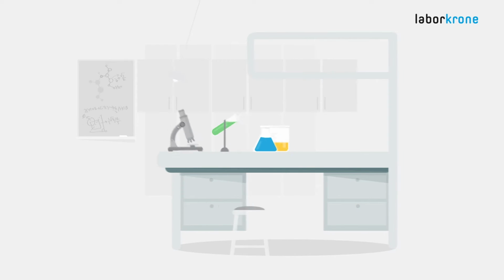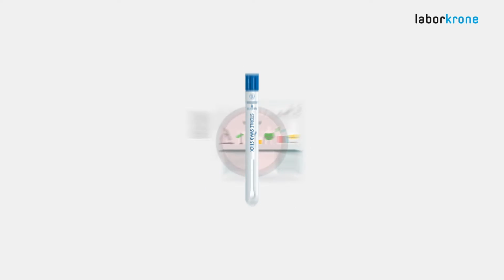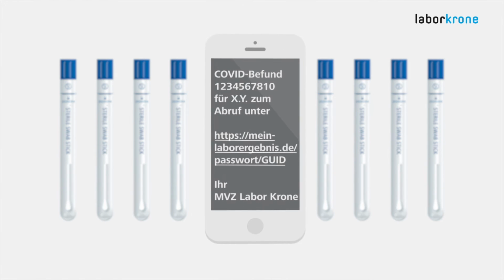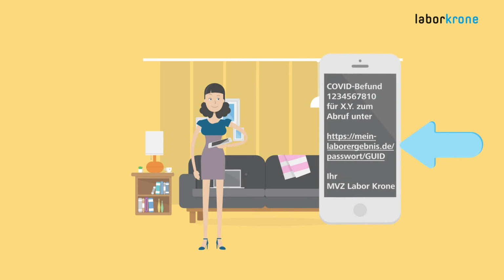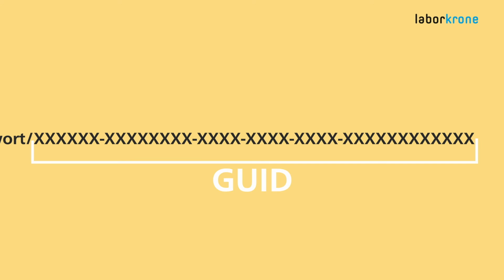Should the pool of your child's class be positive, then the individual PCR samples of that class are tested. Once the individual result of your child is ready, you will receive a second notification and can download the test result from 6 a.m. the following day at the latest. For this, click onto the link with the notification, or if that is not possible, input the complete URL including your 32-character long GUID combination into your browser.